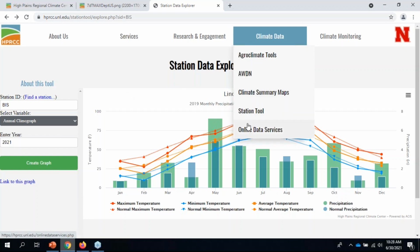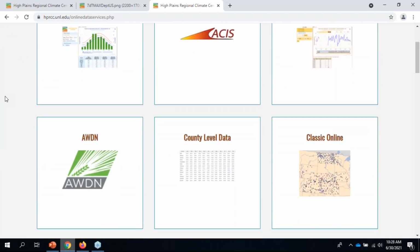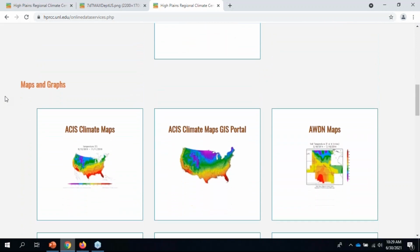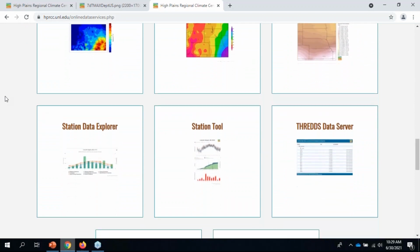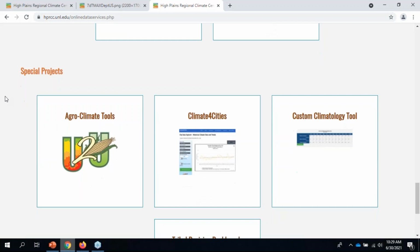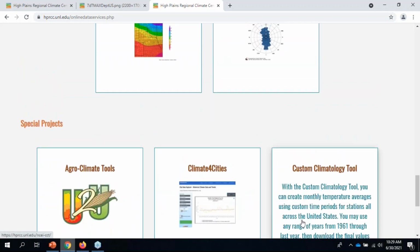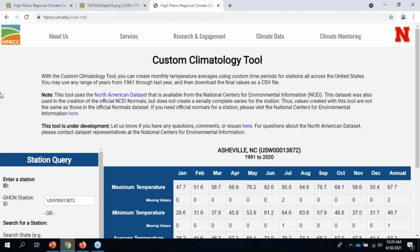We can access that through our online data services tab, which I should mention is simply a listing of every single tool we have on the website. So if you're ever trying to find something and you're not sure where it is, you can always just go onto this site and it will allow you to scroll through all the options there. So we have our custom climatology tool here in our special products section. And this is a pretty simple tool.